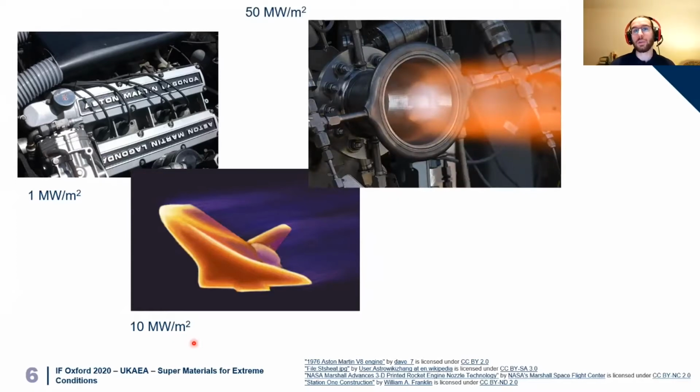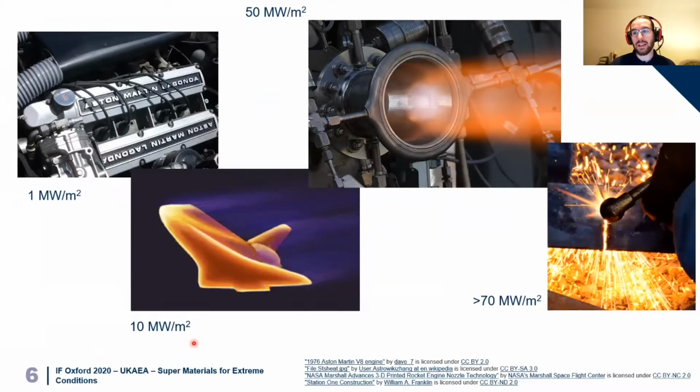Next, also space-related, we've got a rocket nozzle. These are usually cooled by the cryogenic fuel of our rocket, and they have to experience up to 50 megawatts per square meter in the combustion chamber. While these usually survive, they are an expensive and difficult component. Next, we have over 70 megawatts per square meter, and this is what happens when we do welding. This is a process which is designed to destroy.